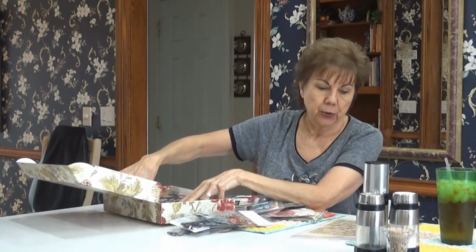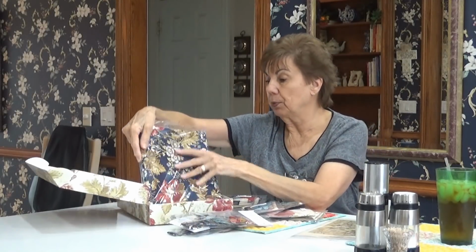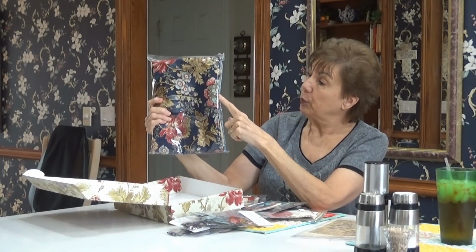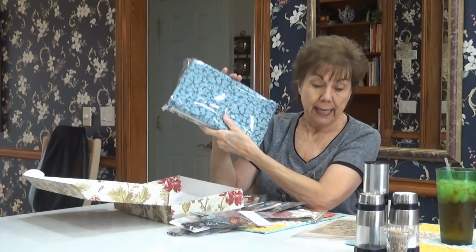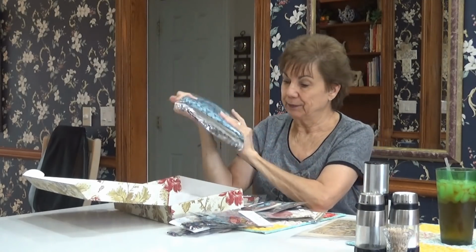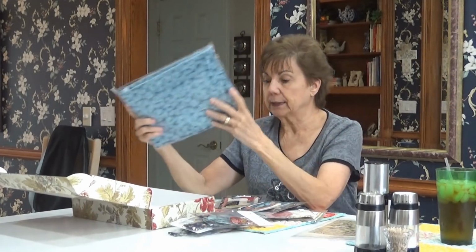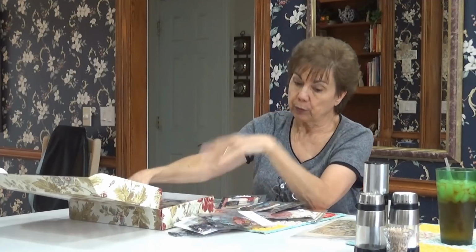Oh, this is so pretty. This is the star points. So this is the background fabric, the star points, and I imagine the binding, yes. And so that's what all's in the box. Isn't that nice? And of course, since it was so expensive, $300, I didn't have to pay freight. So, you know, I saved a few pennies.